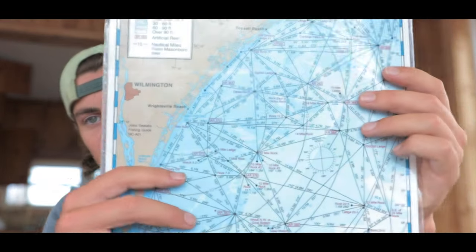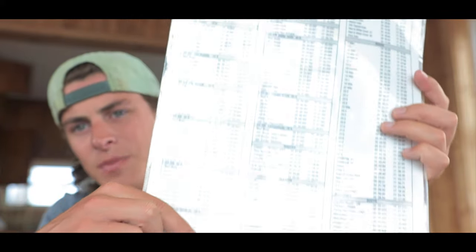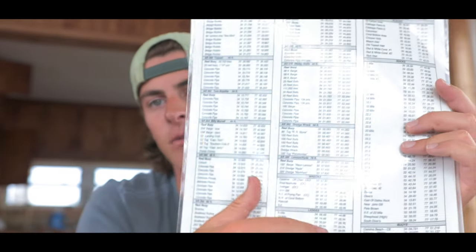As you can see, it just has a bunch of different little spots on it. And then on the back here, it has all of the spots listed with coordinates. As we would find a spot on here, we'd go and find it on this back part where it's all listed, and enter the coordinates into our GPS. And then once we arrived at the spot, we would drive around, kind of graph for a little bit, find where all that structure is, whether it was a ledge, a reef, a live bottom, and use our 2D sonar to see what was on the bottom, where that structure was. Once we found it, we would mark it on our GPS.